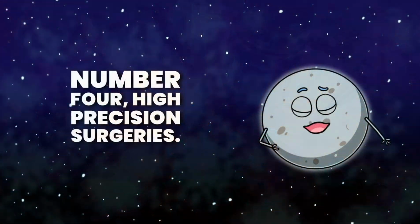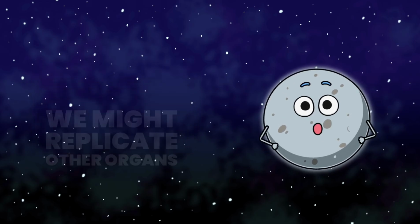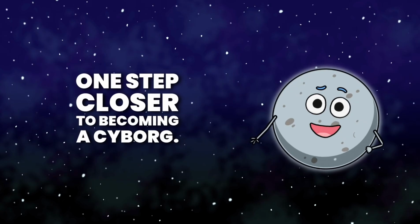Number 4. High-precision surgeries. With nanotechnology, we will be able to do surgeries very precisely. We might replace organs with more durable and super realistic ones. One step closer to becoming a cyborg.